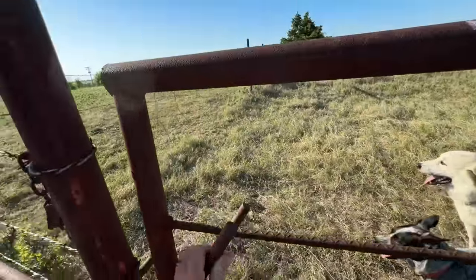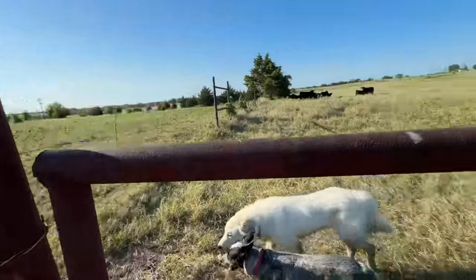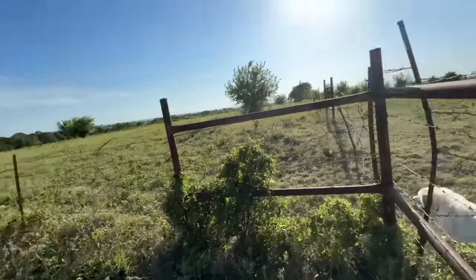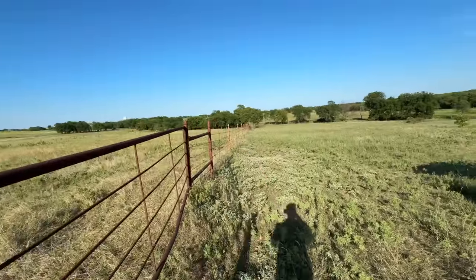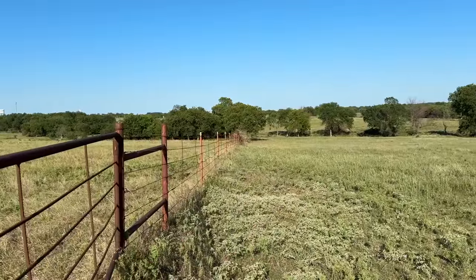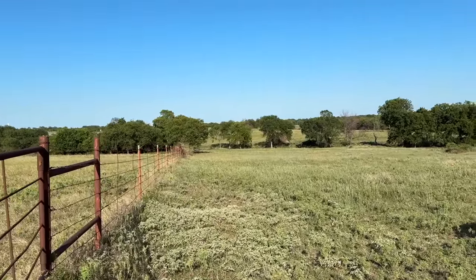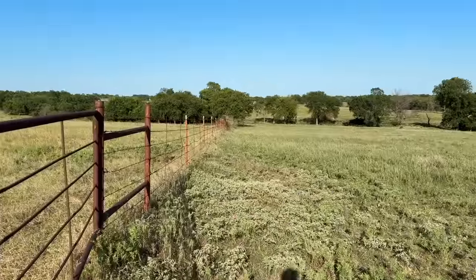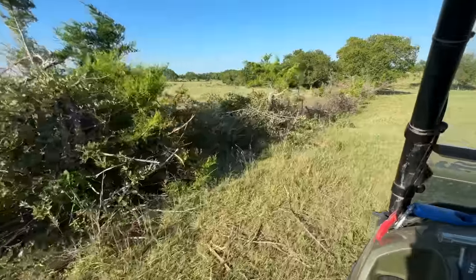And they'll push your fences and do a lot of that sort of stuff. They'll push your fences over. They'll lean them too. Bison don't stick their head through these fences at all. Bison won't stick their head through there unless they absolutely 100% have nothing to eat over there. I've never seen a bison stick their head through the fence. Cows, different story.